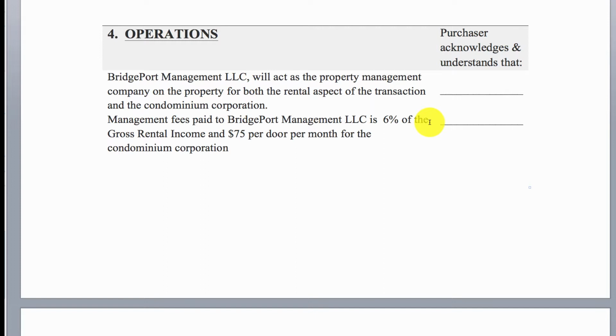And the management fee will be set to 6% of the gross rental income. And that will, by the way, not increase. It's for 5 years. And the condominium fee management will be $75 per door per month on every condo unit. Now, just to give you a comparable, short-term rental, so month by month, a 6-month rental is normally a 10% fee. And condominium fees normally will vary between $100 to $175 to $200 a month based on the type of condominium corporation that you are operating.